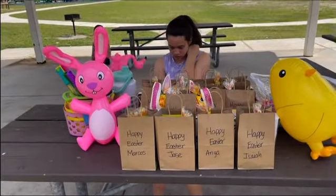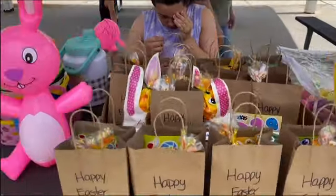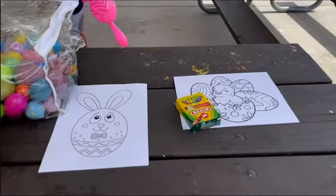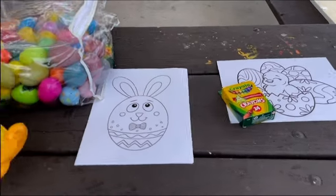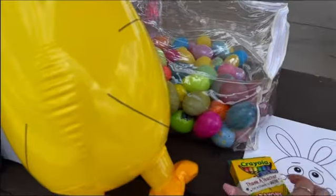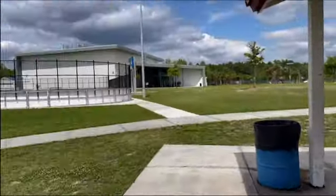We made it to the park. So we set up all the bags here, the baskets, the coloring books here. Ready to party? And the eggs to put around the park later so they can find it, and waiting for everybody else.